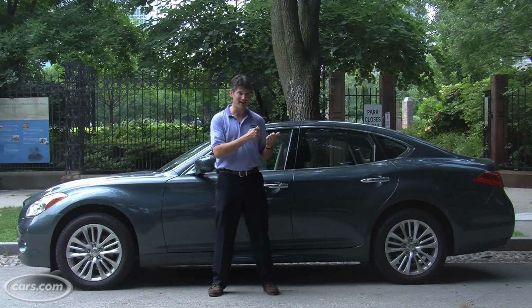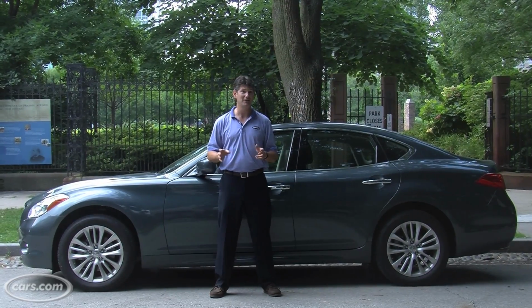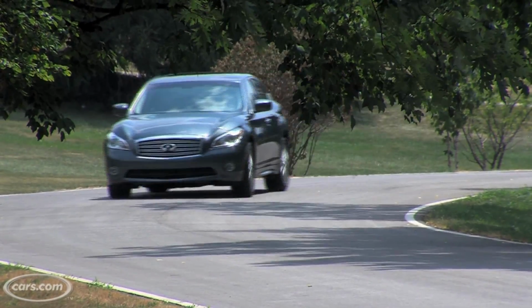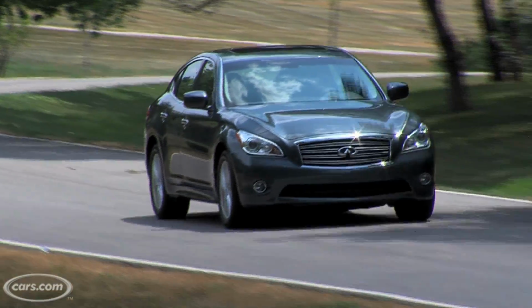The M56X, with a starting price of almost $62,000, is actually not that cheap. The good news is you don't need the M56. You can save more than $9,000 if you get the V6. Frankly, it has plenty of power.